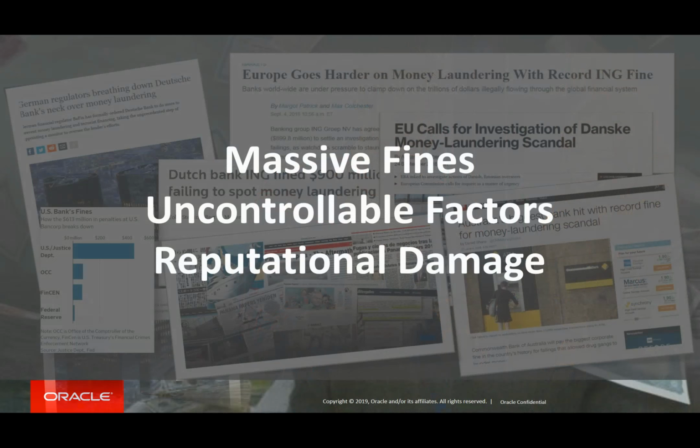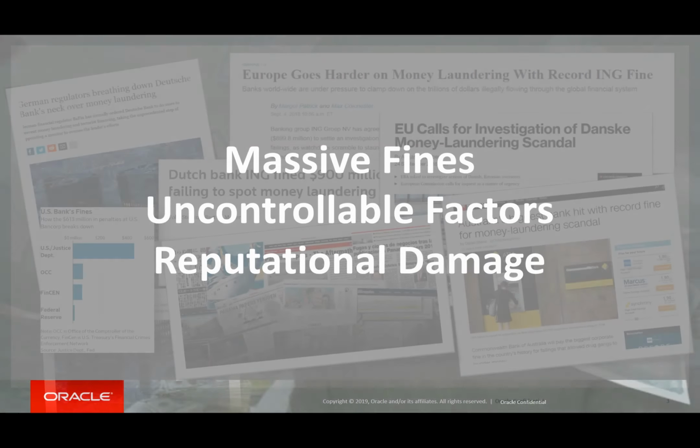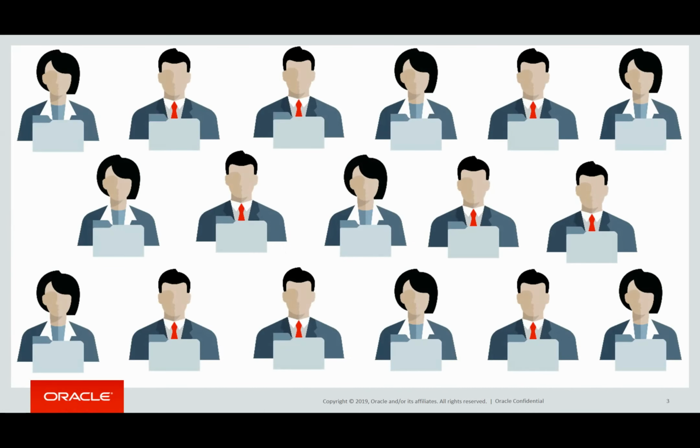Massive fines, uncontrollable external factors such as the Panama Papers, Paradise Papers, and reputational risk. No wonder financial institutions realize the need for a robust financial crime and compliance program. For years, institutions have invested in an army of manpower to implement regulatory requirements and maintain their risk exposure.